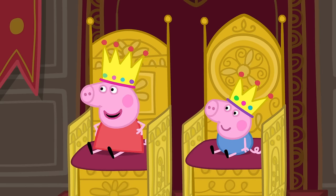Daddy Pig is at the very top of the Eiffel Tower. Hang on, Daddy Pig. I must call for the rescue services. Thank goodness you're here, Miss Rabbit. I am not this Miss Rabbit. I am Mademoiselle Lapin. Don't worry, Daddy Pig. I am going to get you down. Ah, I'm going even higher. What can you see, Daddy? I can see everything. My daddy came to Paris and he saw everything.